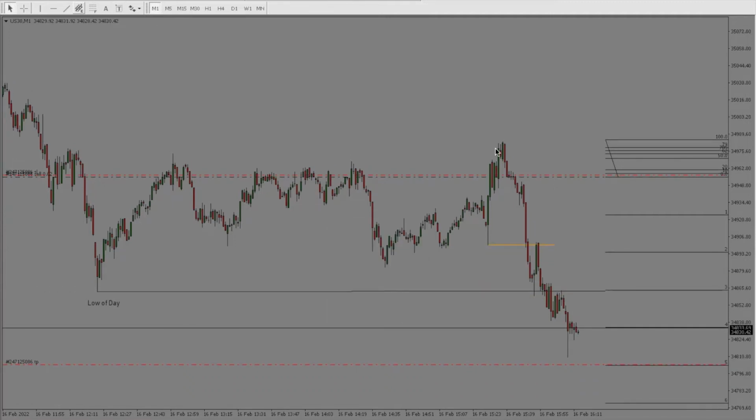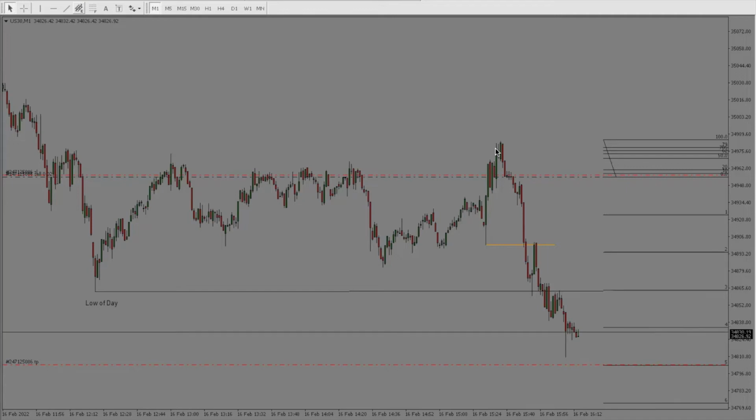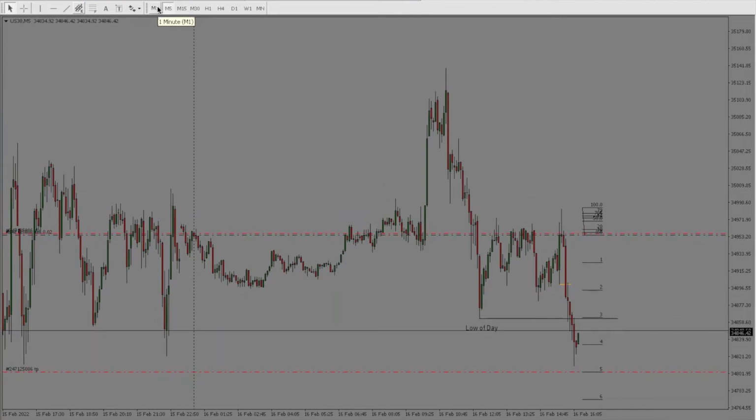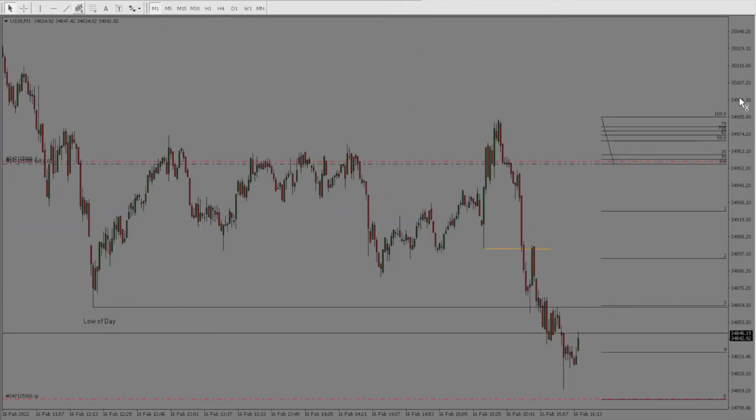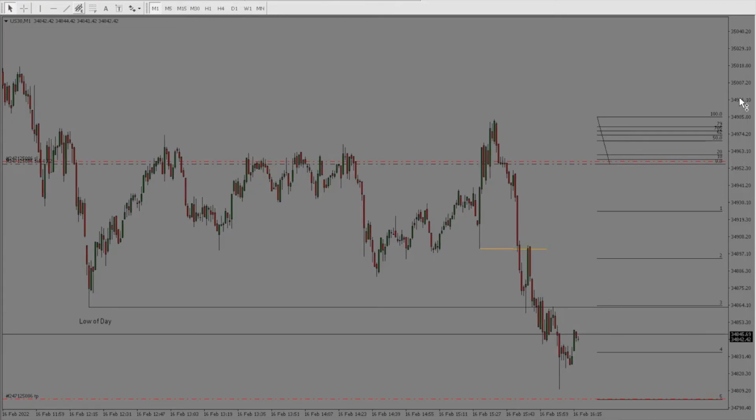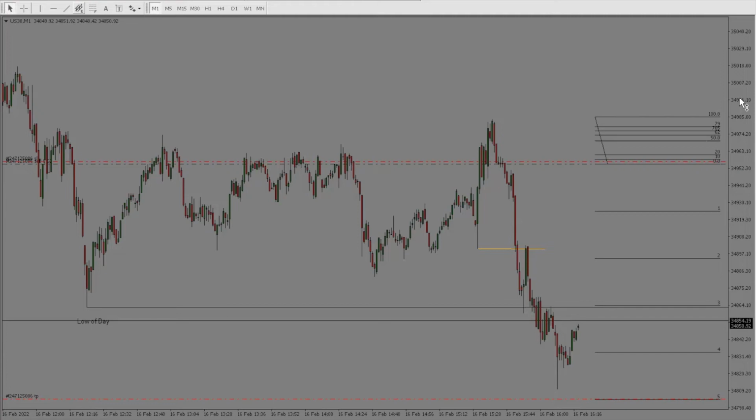So we have our eyes back on that low of the day, and we don't want it to break back above the low of the day. If it starts reaching back above the low of the day, that's going to start to put us in hot water. So it's reaching up, and again, you can see the smaller level. If it reaches back up to the low of the day, it'll break some structure as well.